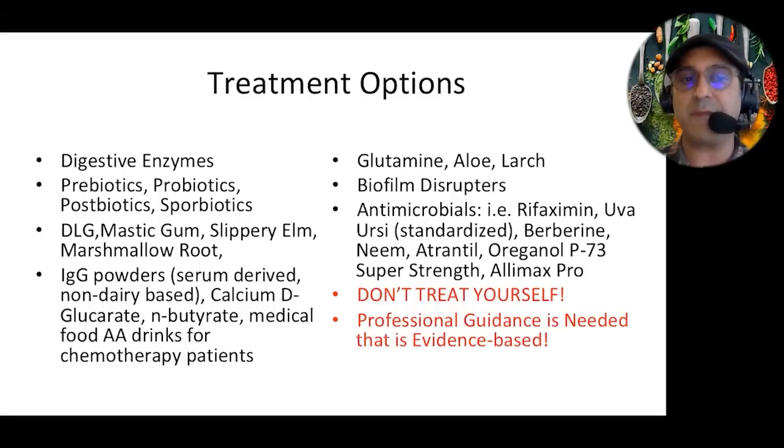And then for those chemotherapy patients that are actually getting chemotherapy, there are medical foods that are over the counter now that have been designed by oncology studies to help the leaky gut due to chemotherapy. And this is something I just learned a couple of months ago. So it's fantastic. They can give a certain amount of amino acids specifically to the patient, and it will actually help heal the leaky gut.